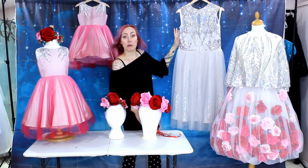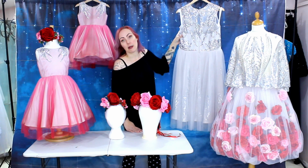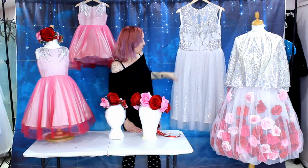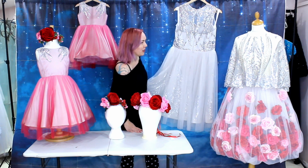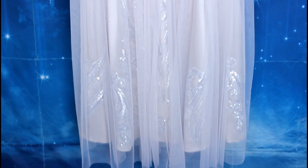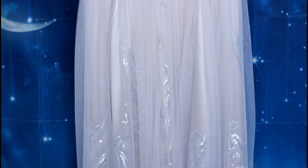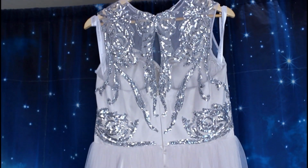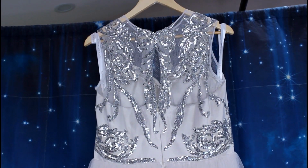So the bodice is boned. I lined the bodice in the same silk satin, so it feels really, really nice to wear. And then there's an almost full circle skirt attached with an even fuller piece of tulle over the top. It zips up the centre back to the top of the bodice, and then there's just a little hook at the top to hold this together at the neckline.